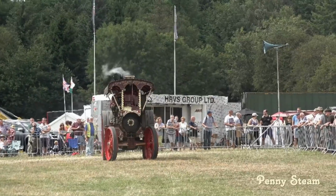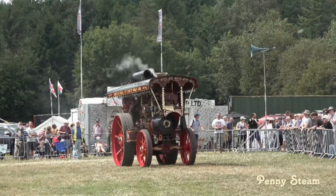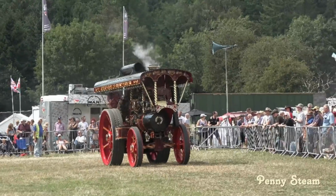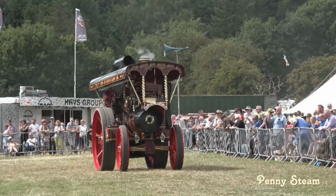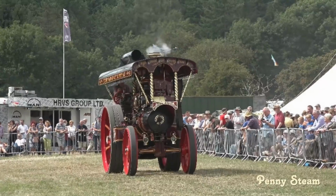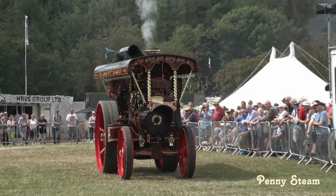Next in is another Fowler, Showman's type tractor, built in 1928 as a DNV road roller. It carried the name Undaunted. It now is a Showman's tractor, as you see, and carries the name Little Dawn. Owned by the Steels family.